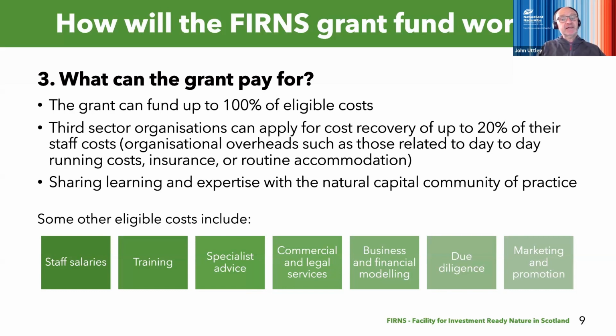The only thing I'd add here is that one of the key purposes of FIRNS is to learn lessons and to share knowledge. So we will require all applicants to commit to participating in a community of practice, and the costs for that should be included in your application, and we would expect that to be perhaps around five days of time. So I think that's probably it on what the grant can pay for.